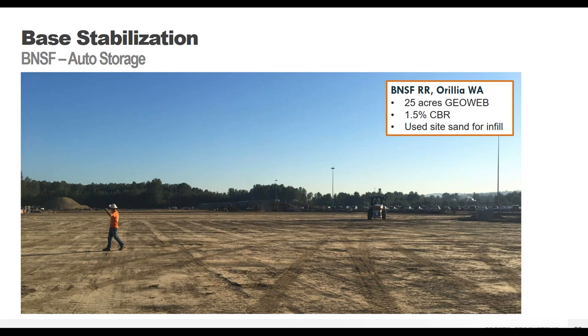This is another auto storage yard. This was for BNSF, actually located right next to Seattle International Airport. It was a 25-acre site with subgrade strengths ranging from about 1 to 3% CBR. Original design consisted of a two-layer biaxial geogrid system, but after bidding, the cost came in higher than the budget allowed. So the engineer contacted us for a VE solution.